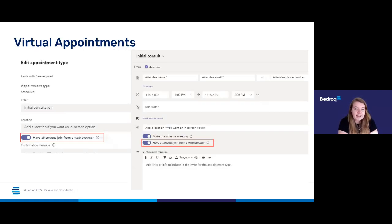Next up, we have virtual appointments, which are rolling out soon. This new feature will appear under the new meeting dropdown when you schedule a new meeting in your calendar. The main difference between a virtual appointment and a standard Teams meeting is that external meeting invitees will receive a customized meeting invitation that includes key appointment details and a quick join button, which then allows them to join the meeting from anywhere without downloading Teams.